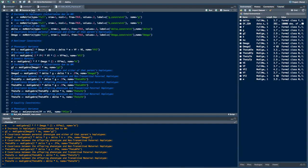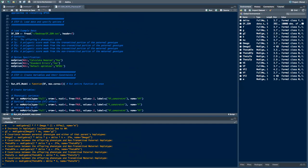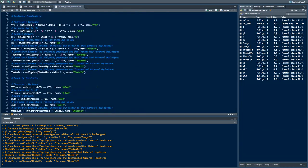One important thing to note, you can see, for example, that Vy is a function of Vf, and Vf is a function of Vy. Similarly, G is a function of omega, omega is a function of G. This type of circularity is a hallmark of a lot of causal models, and it's definitely present in our models. These are called nonlinear constraints, and to be estimated, that's where this NP-SOL optimizer comes in. NP-SOL is a software package that OpenMX implements to estimate nonlinear constraints, and it does so in a way that's really efficient and effective and works really well for these kinds of analyses.